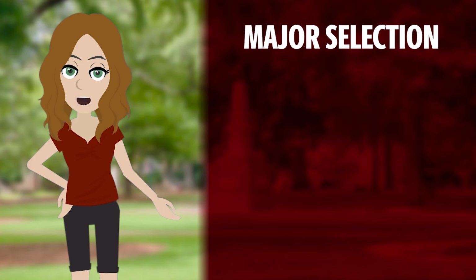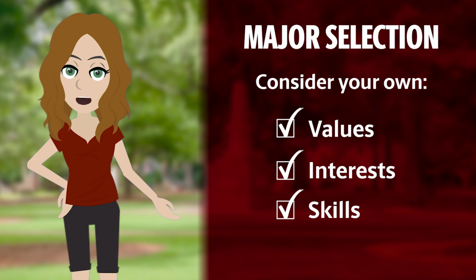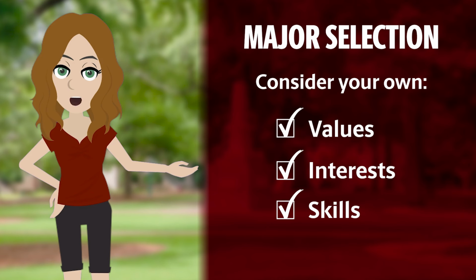If you're not completely sure of your top major choice, take some time to consider your own values, interests, and skills. Use your answers to narrow down the choices. Remember, the end goal is to find a major that matches you.